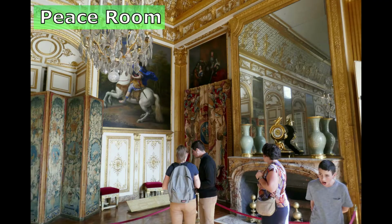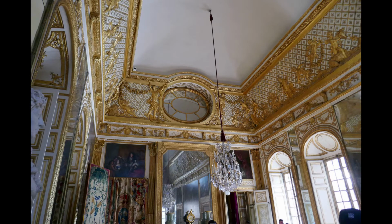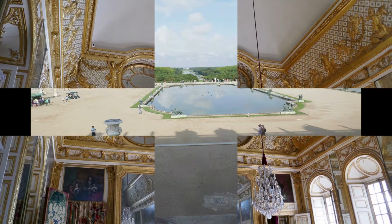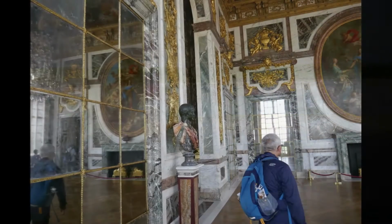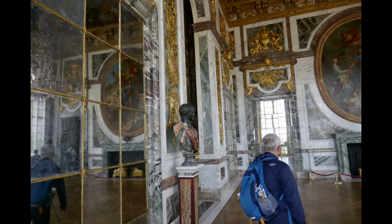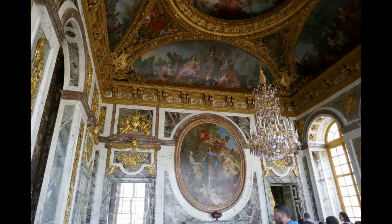The Peace Room. Look at the symbolic images on the walls in this room. It's clear that by the end of the Sun King's long life, he was tired of fighting. In this sequel to the War Room, peace is granted to Germany, Holland, and Spain, as cupids play with the discarded cannon, armor, and swords.